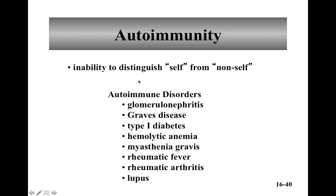Autoimmunity is just the inability to distinguish self from non-self. So your body all of a sudden decides, hey, this tissue isn't supposed to be here, and it'll attack and kill that tissue. So type 1 diabetes happens that way in the pancreas.